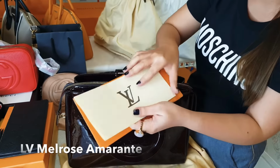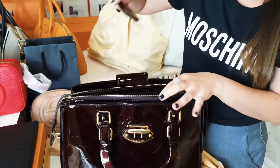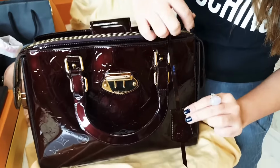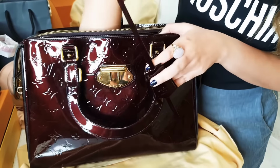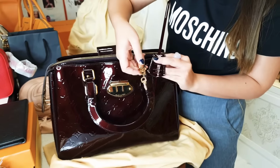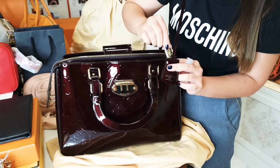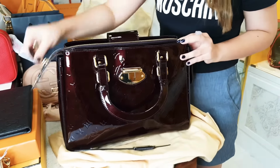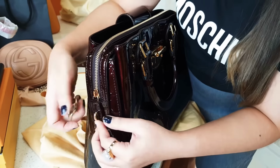So, this one selling low lang. And then, ito. Meron siyang pang habit. Yan yung lalagay. Dito malalagay yung kanyang key. Here. So, lalagay natin din yung keys. Then, meron siyang lock para dito. So, dito nilalagay yung kanyang lock.